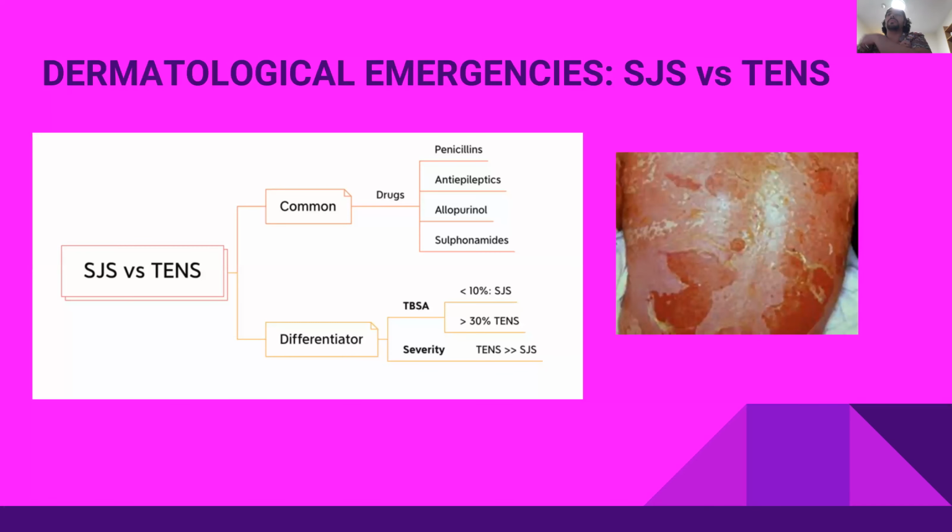So this is because these are some dermatological emergencies that you should really know about. It's really important for your exam. So you have Stevens-Johnson syndrome versus toxic epidermal necrolysis. And so we'll go through each of them. Some common causes of both of them are things like penicillin, anti-epileptics, especially lamotrigine, which comes up a lot in exams, phenytoin, carbamazepine, also sulfonamides such as sulfasalazine, allopurinol, which is used in gout, and also NSAIDs as well, and the combined oral contraceptive.